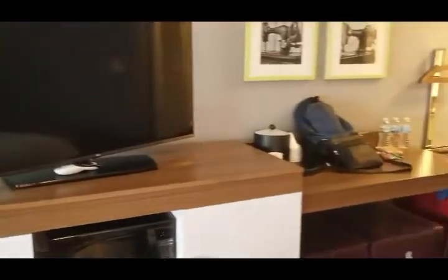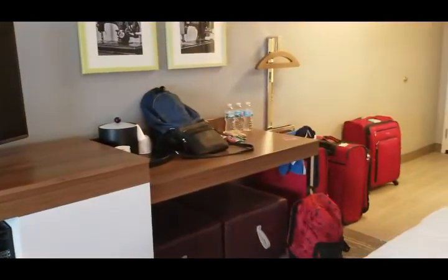So this is Hampton Inn, Oakdale, Minnesota. There's a Hilton Garden Inn right next door, which also looks pretty new, but this I think is even newer.